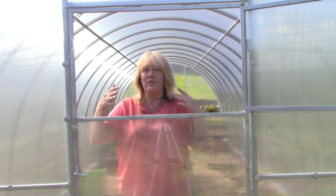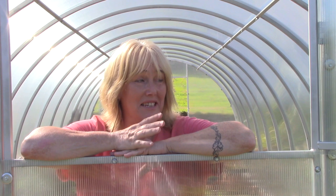Now, when you next see this greenhouse, it is going to have a proper floor because the sand has just arrived, and my husband is just about to lay the slabs, the sand first and then the slabs. It'll just make it a bit easier to navigate, and I don't have to worry about weeds or anything like that coming up.